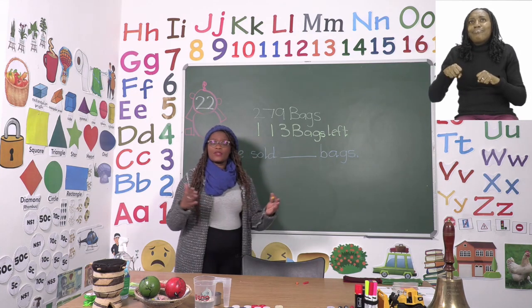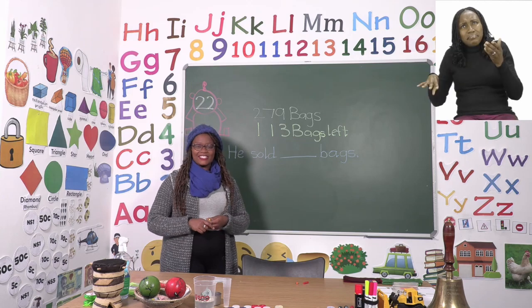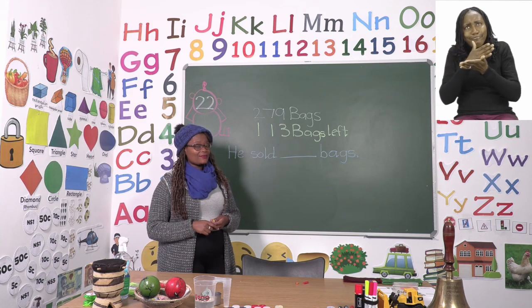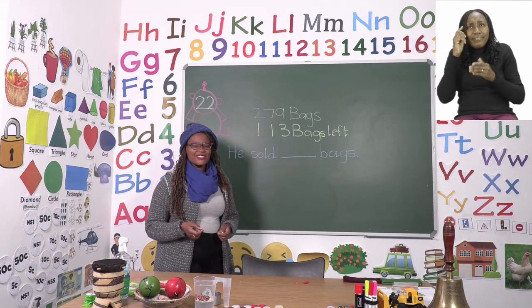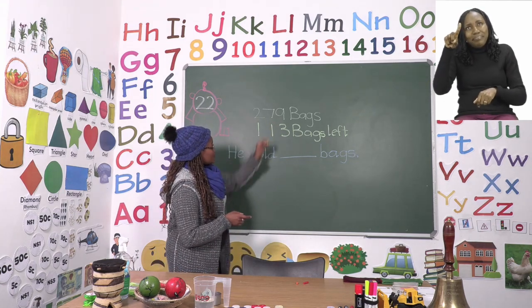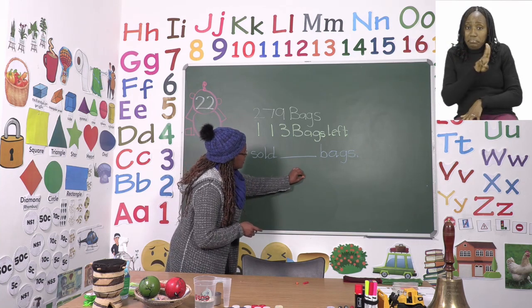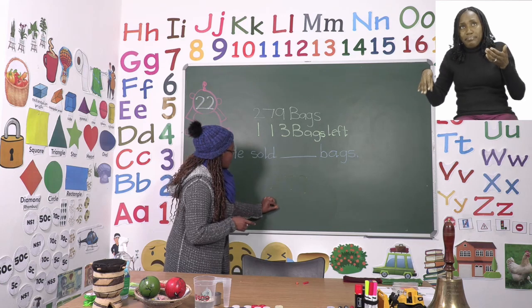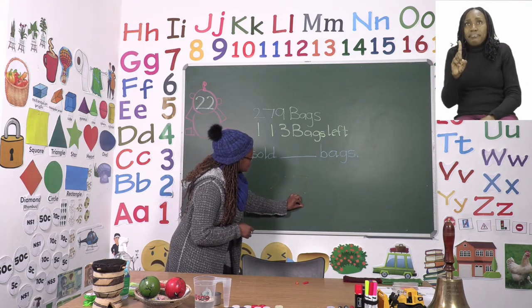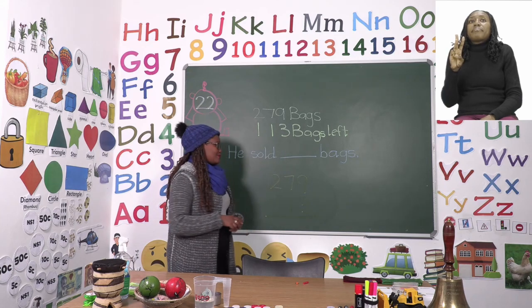Now, in this case, are we going to add, subtract, multiply, or share? Well, if you said we are going to subtract, good job. So we're going to take the first number and say 279, take away 113. Then we are going to write our answer.